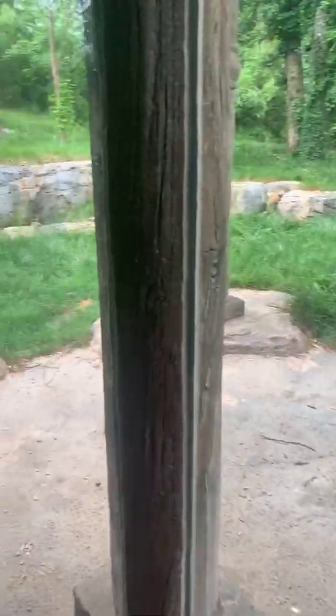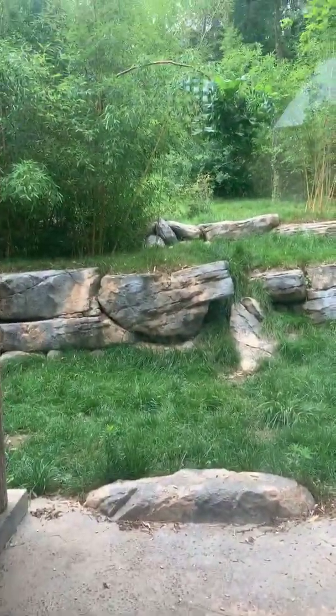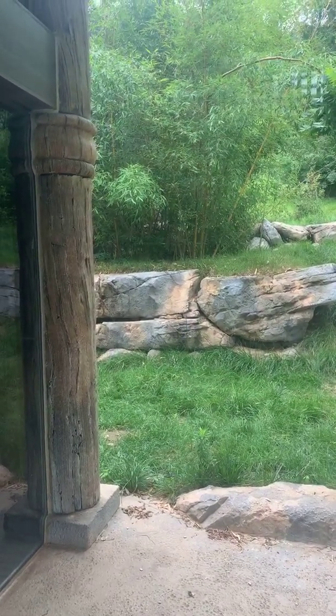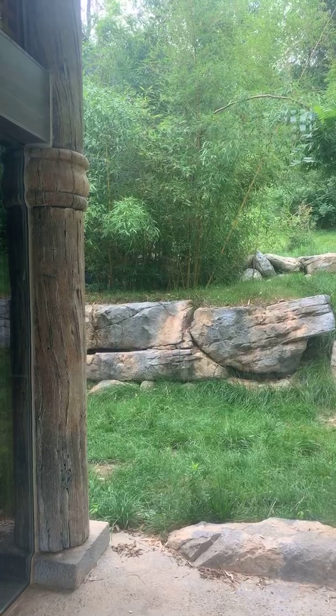So our friends that just joined, Todd, hello, I see you. Frances is behind this patch of bamboo right now. So you can just imagine. She's there.